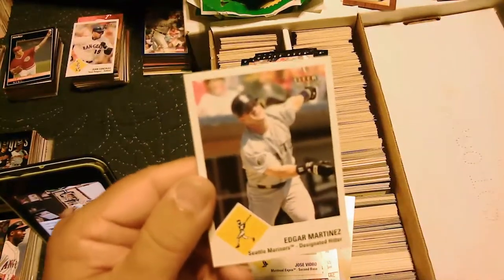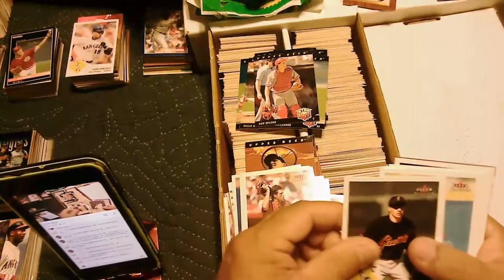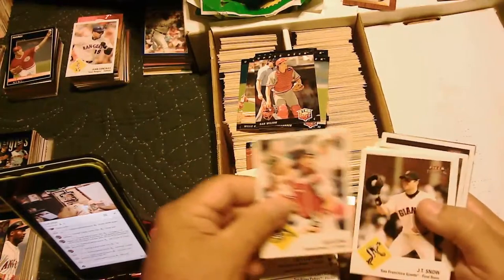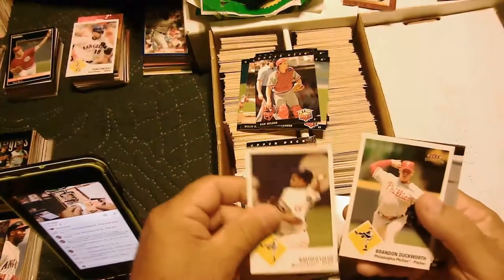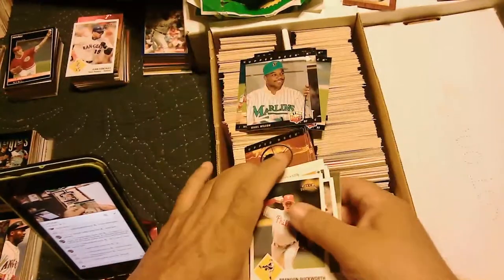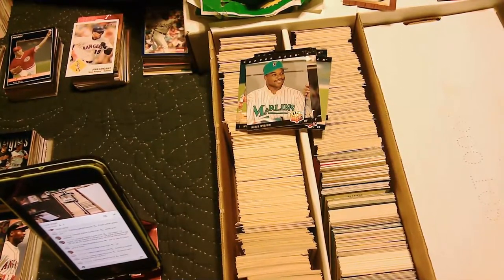Edgar Martinez. Hall of Famer. Thank you. Goes in the Hall of Famer pile. Eric Chavez. Torii Hunter. Javy Lopez, J.T. Snow, Rondell White, Adam Dunn, Bartolo Colon, and some more Upper Decks there. We did pull down some Salmons, even other checklist cards. They'll go in the Salmon pile that I started.